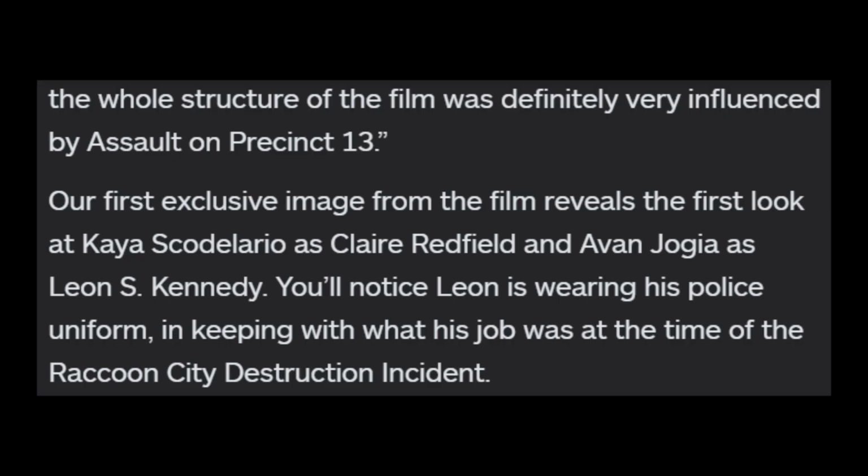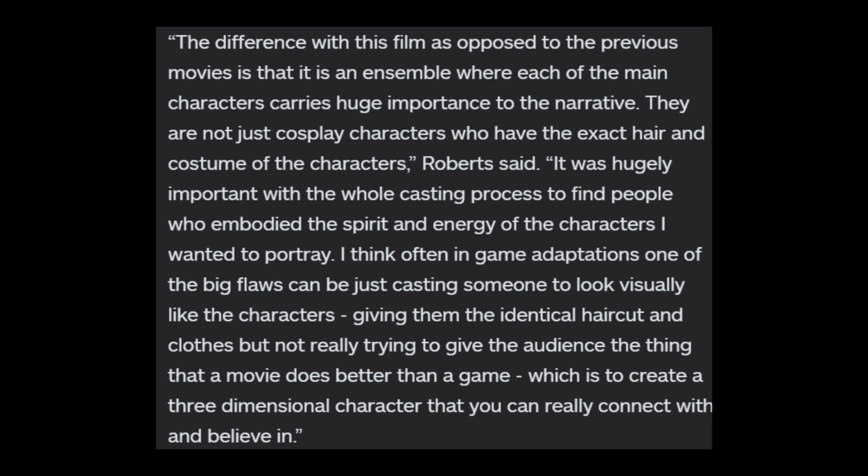And the whole structure of the film was definitely very influenced by Assault on Precinct 13. The difference with this film as opposed to the previous movies is that it is an ensemble where each of the main characters carries huge importance to the narrative. They are not just cosplay characters who have the exact hair and costume of the characters, Roberts said. It was hugely important with the whole casting process to find people who embodied the spirit and energy of the characters I wanted to portray.